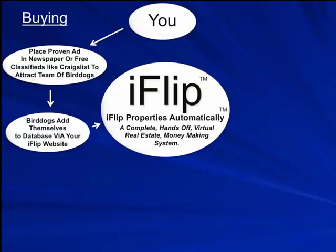All you've done so far is run an ad on Craigslist, if you like, or any of the other free classifieds, or if you want, put it in the Penny Saver or the Daily Paper. Run that ad, and the system does the rest. So now they've got a clear understanding of what you want from them.